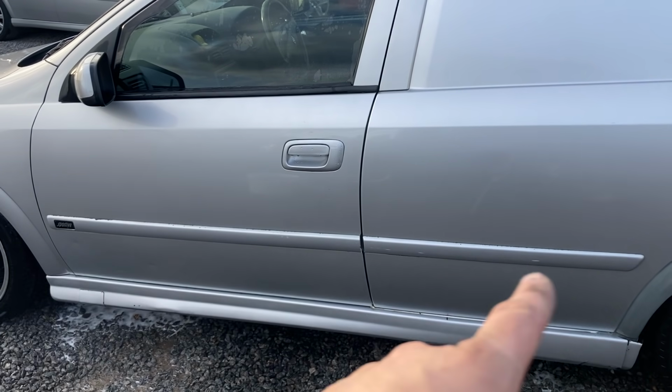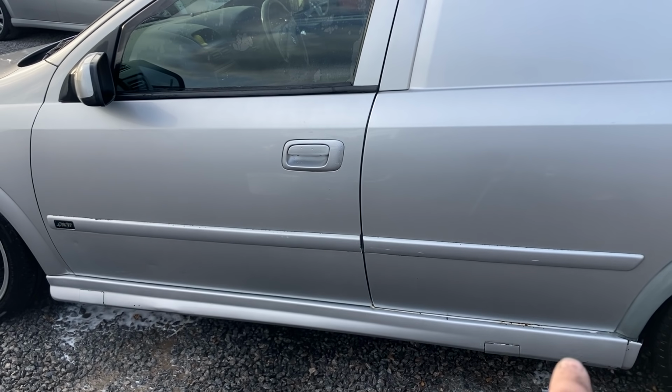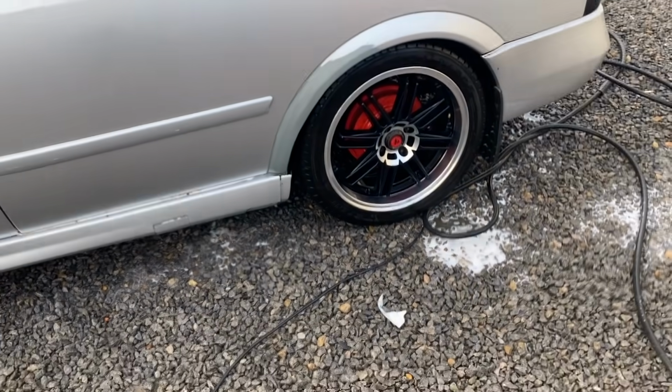Today, do these side strips and redo the other side skirts, because the brackets and that need sorting. This has been bottomed out and it's got a crack there. But I'll jump in, get this dried off and try and get some colour on it.